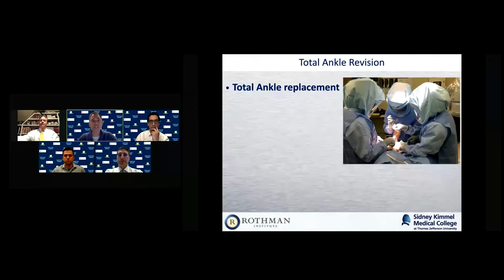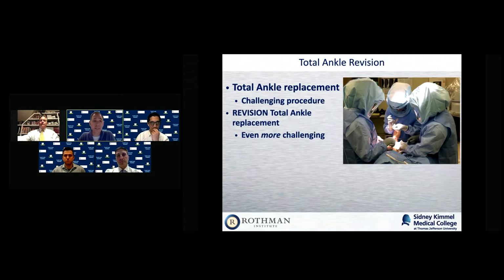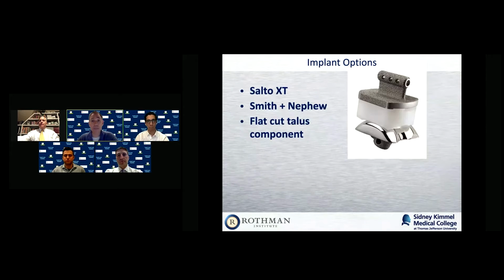So total ankle revision. As we know, total ankle replacement is a challenging procedure. Revision total ankle replacement is even more challenging, I would say because of things like bone loss and deformity and poor soft tissues. And revision is not always an option, so salvage comes into play.